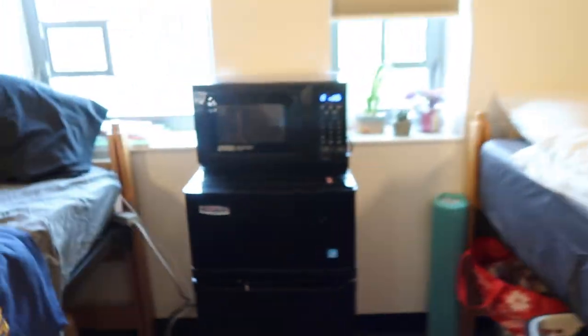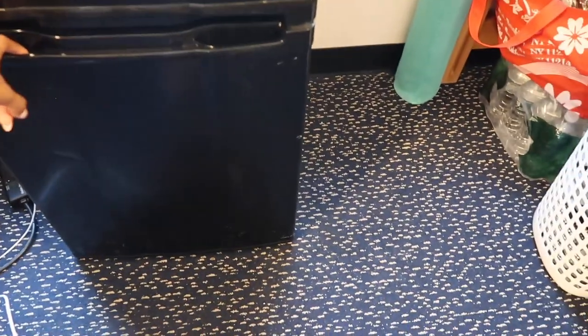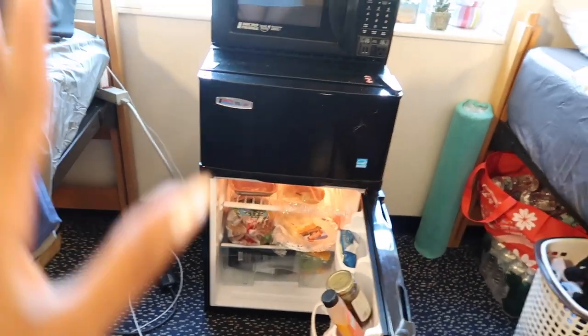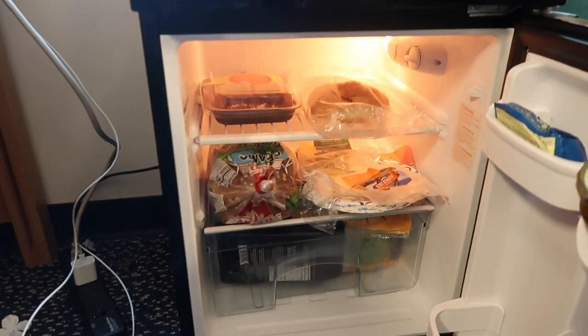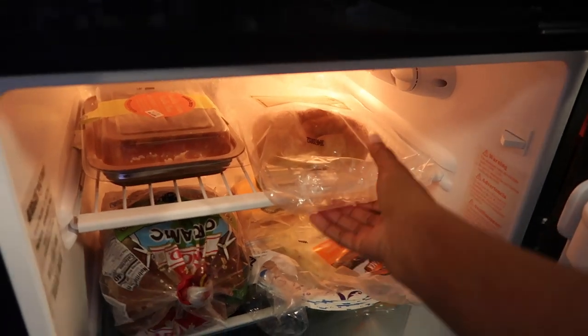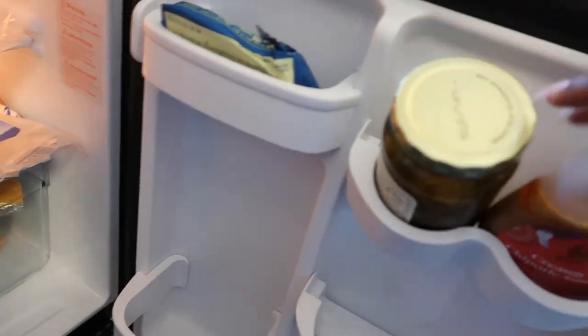So this is my fridge. I got this fridge because I like making sandwiches. If Angelina were ever to get a fridge, I'm going to have to push it to the side, but thank God she doesn't have one, so mine could just stick in the middle. So this is my fridge: some bread, some cheese, some croissants, jalapenos, just literally ingredients to make a sandwich. My freezer is empty.